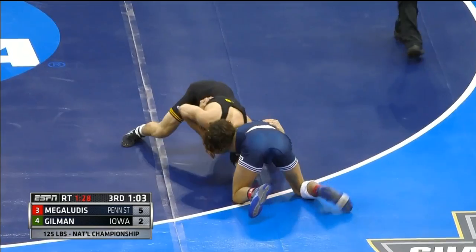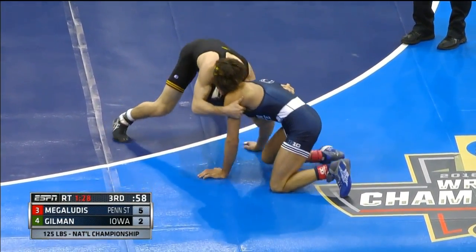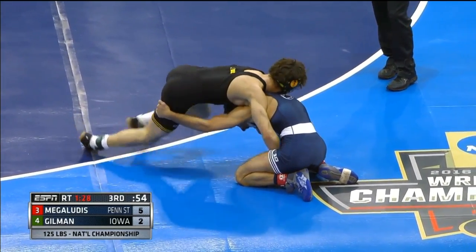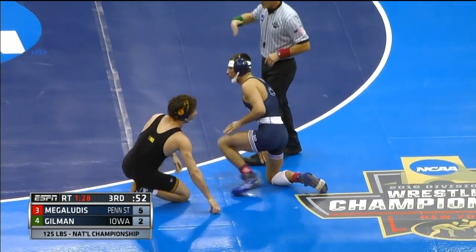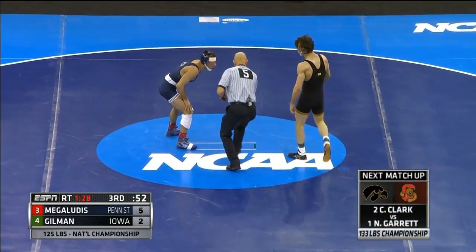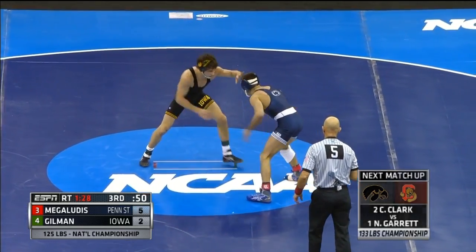Megaludis trying to find the edge of the mat, worried about getting tagged with a stall call here too. That's another change that referees are trying to enforce. Edge of the mat, you have to continue action this year. Otherwise, referees will call you more often for stalling. They're trying to encourage offensive wrestling. Mike Haggerty, the head official there, says action.